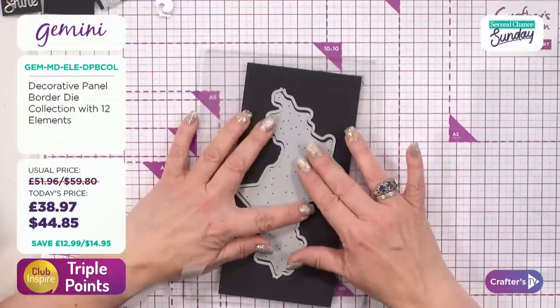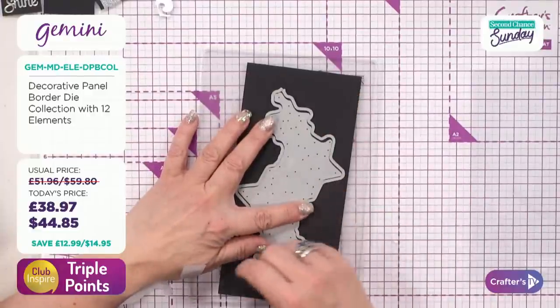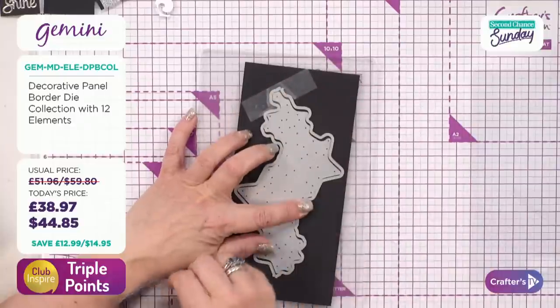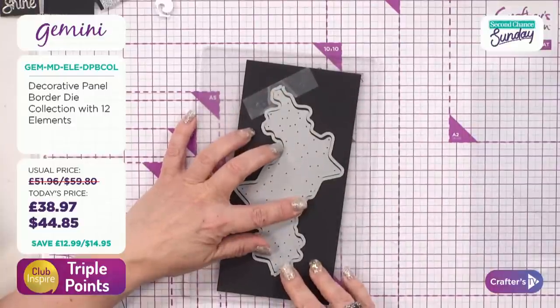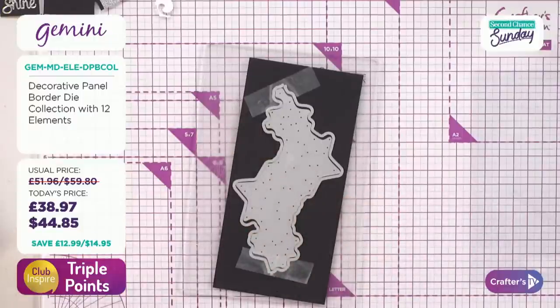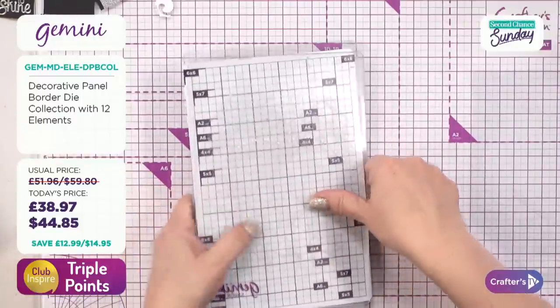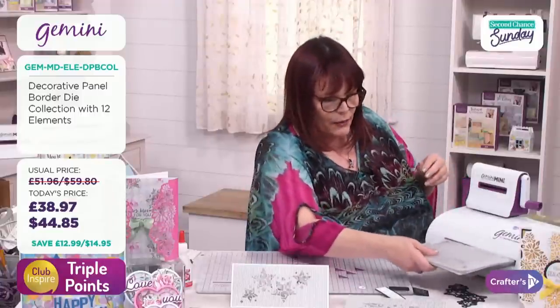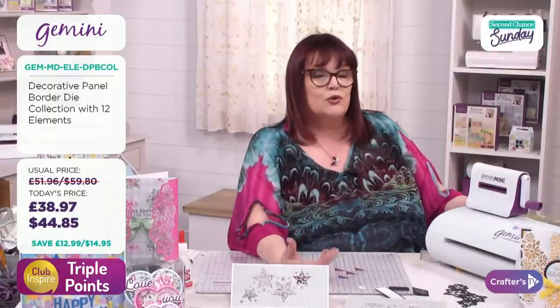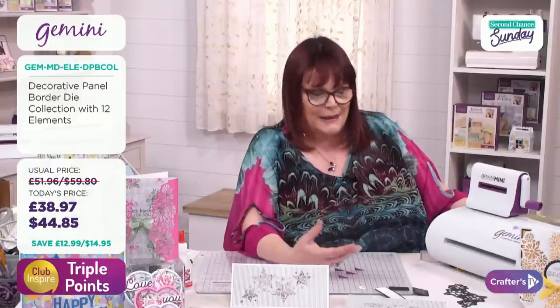And bearing in mind when you're doing this again, if you're going to do it in that one stage, make sure you tape down top part and bottom part and the panel so nothing moves when it goes through the Gemini. Okay? And then we're going to run that through. Now, it's just normal standard card, this. So it should go through with that one pass without the use of metal shim for this one. Just think about the chosen cardstock, whether or not you need to add the metal shim.